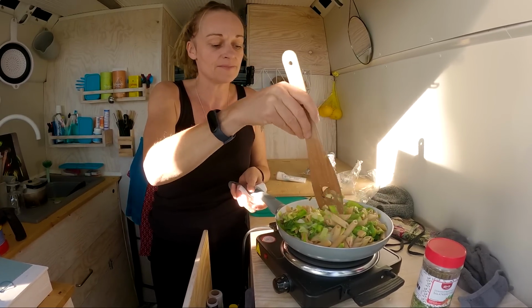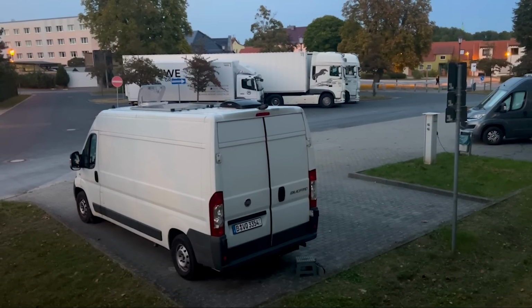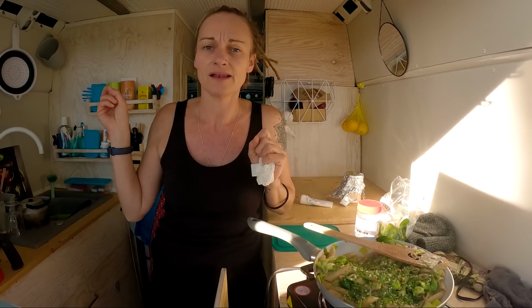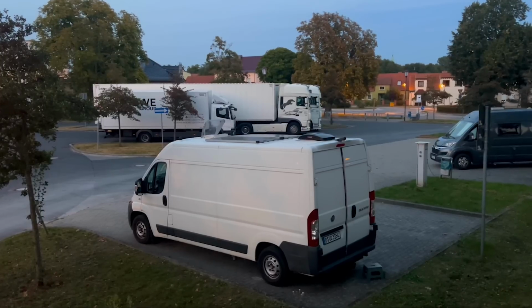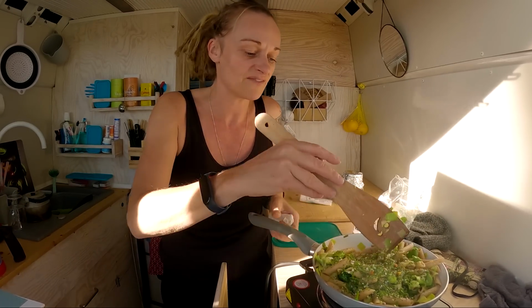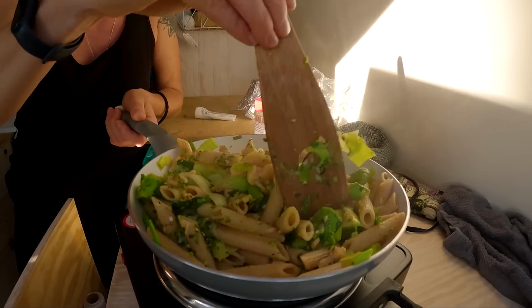And then we've got salmon and leek and spinach pasta. So this is where we ended up. It's actually quite convenient, there's a supermarket just there, and a little motorhome stop just off the motorway. It's been perfect really, because we can charge our batteries, and it's a safe place to sleep after last night's late night laundry session.